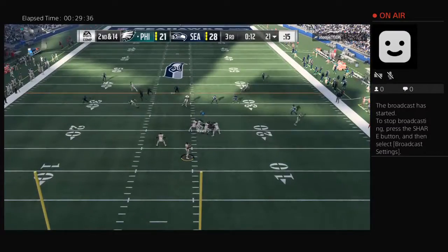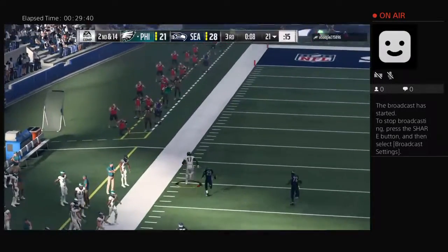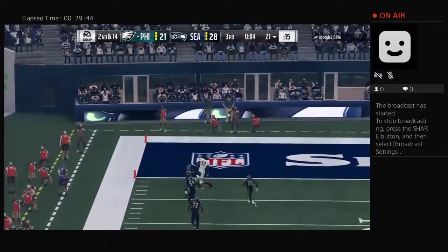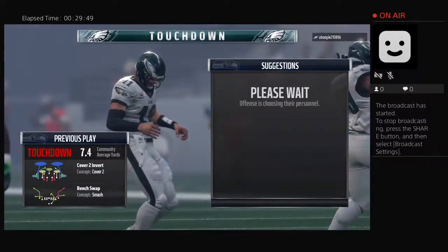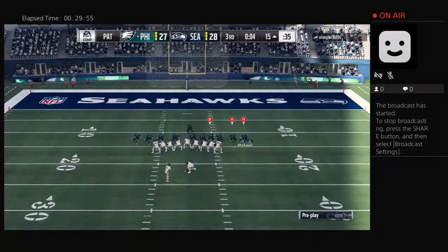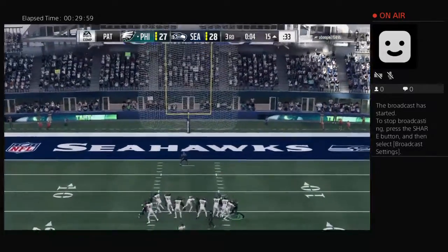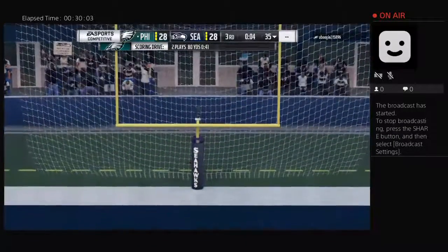Wentz to throw on 2nd down. Jeffery with a catch, left side. And he is into the end zone. Touchdown, Philadelphia. Alshon Jeffery, 79 yards. And the Eagles are within an extra point of tying this thing up. He's got it. This thing's turning a bit wild here. We're tied at 28.